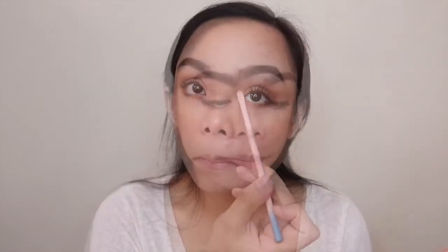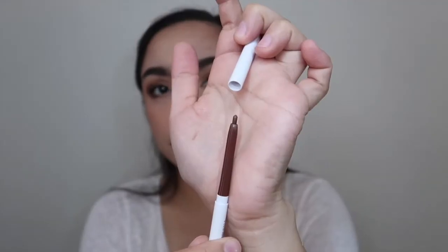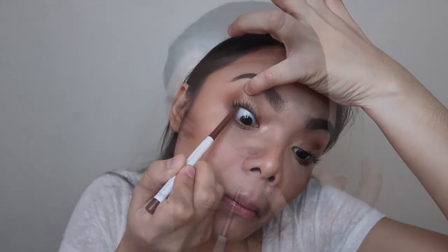And then, of course, the inner corner highlights. Yung muta effect is very important, guys, so don't forget. And I'm using Mr. Bing. This is a maroon-ish, brownish eyeliner, and I'm going to use that to tightline my eyes and also on the waterline. You can use whatever eyeliners that you have, guys, as long as it's brown.